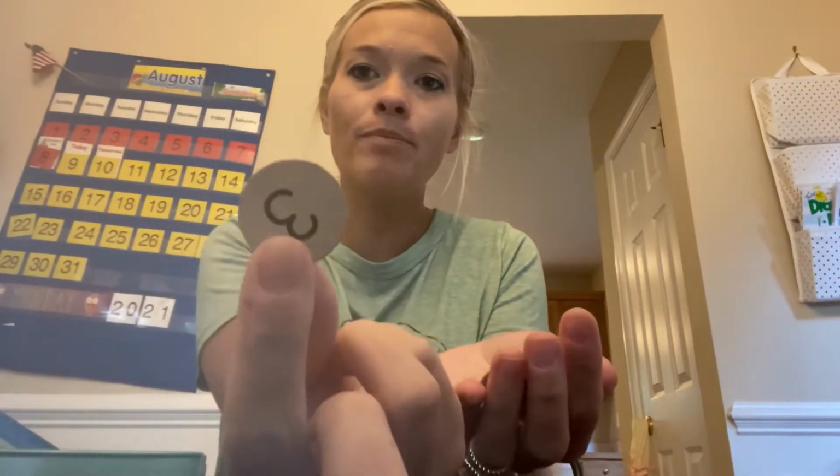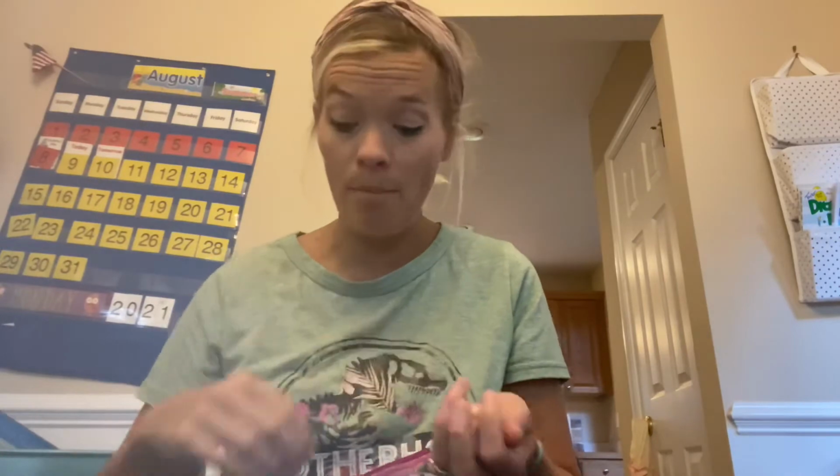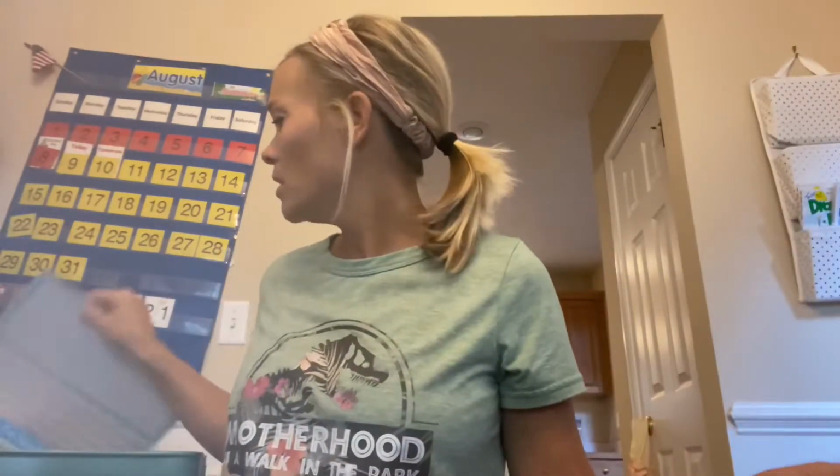They also have these, which are great. The little pegs with the numbers on them. They stick right in there. And so you can use these with the bigger kids for skip counting. You can also use these for number recognition for your preschooler. All right, moving along. We're almost through.